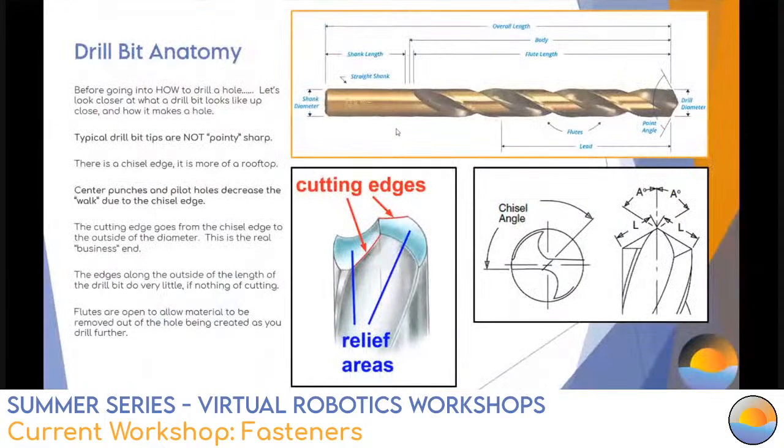A little more into the drill anatomy. I want to point out that a drill bit isn't pointy sharp. If you take a really large drill bit and look at the end of it, it's got what's called the chisel edge, and it's very well defined as to how it creates the cutting edge. This cutting edge is really where all the work gets done, because theoretically at zero here, it's got zero speed, so it's not going to do any cutting. So they put that chisel edge in there so that you get to a point where it can actually start to do the cut.